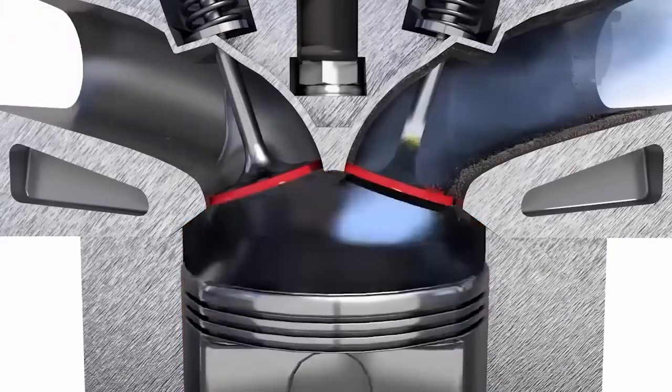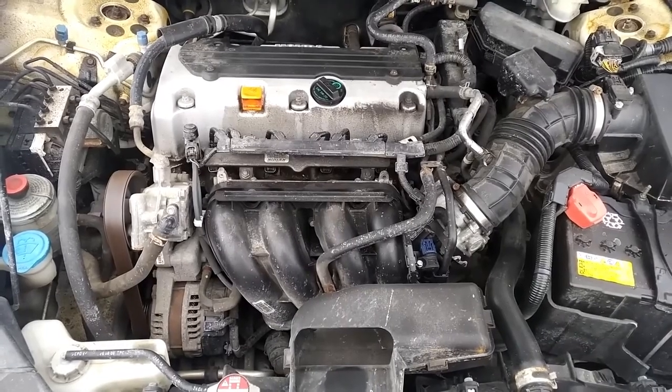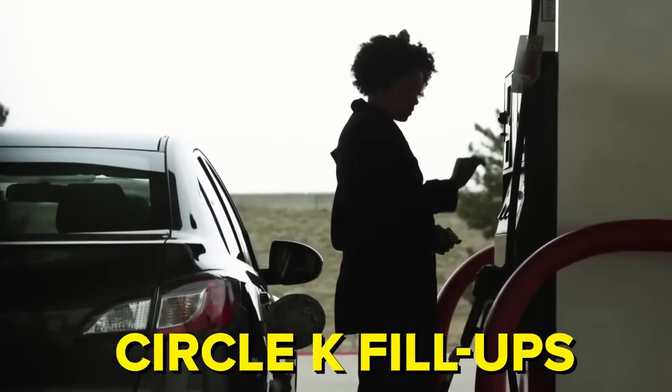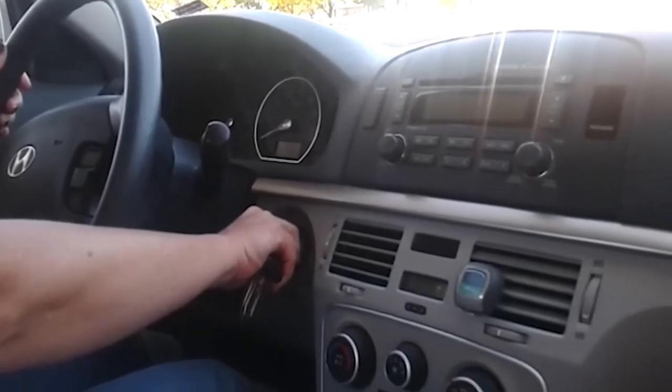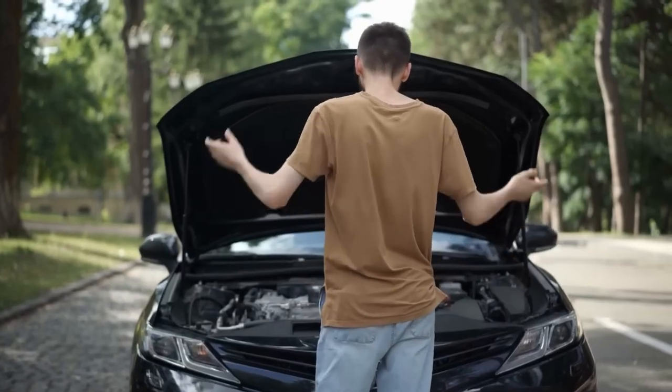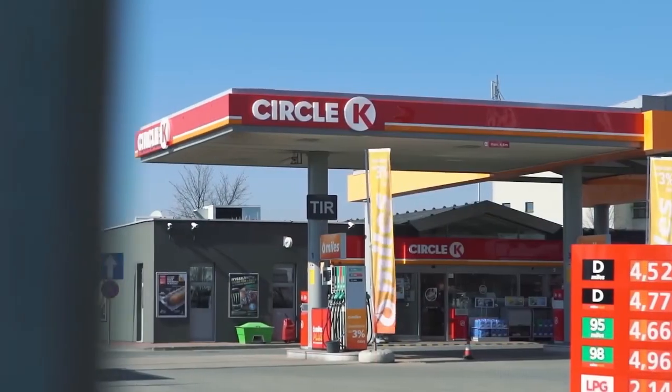I've scoped engines after months of Circle K fill-ups: sticky injectors, carbon-coated valves, and piston tops black as tar. In 2024, Florida inspectors fined certain Circle K stations for selling water-contaminated fuel that stranded dozens of drivers. Water and gasoline don't mix. It rusts lines and kills pumps. When maintenance depends on local management, consistency is impossible.